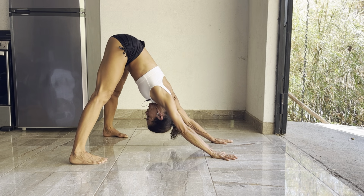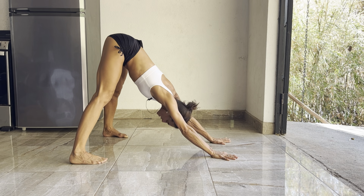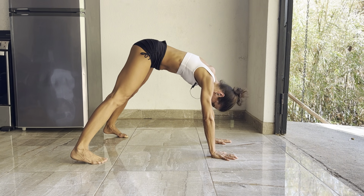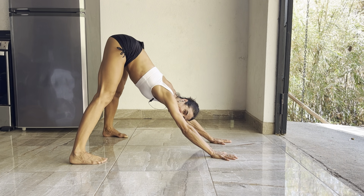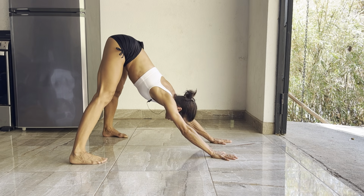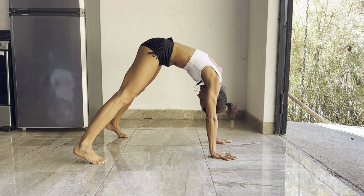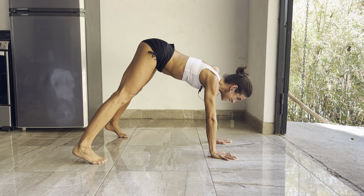Great job. And we're going to roll the hips a little forward and back. We're shifting the weight a little forward and back. We're doing a little wave here. And as we do this, we want to think of pulling the navel in and looking to the navel as we shift the weight a little forward into the hands. And then extend the spine.